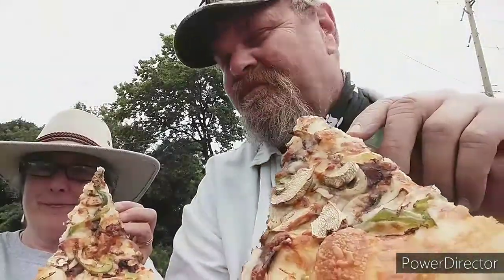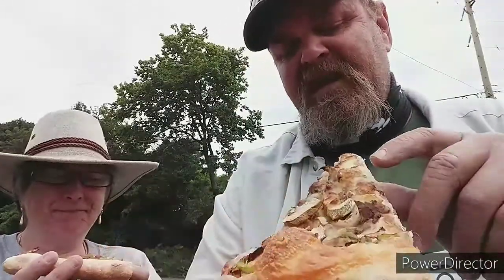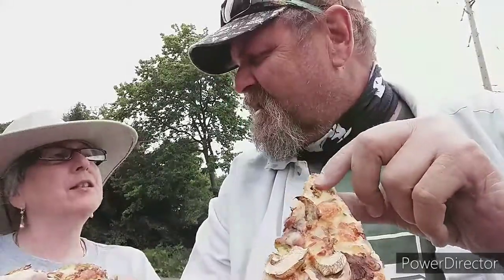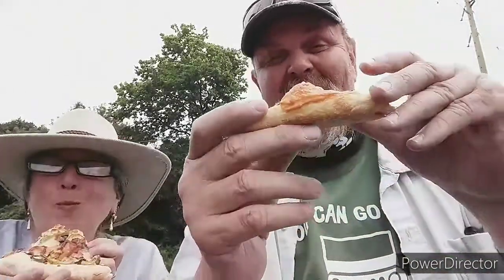This is the Philly cheesesteak, right? Yes. Onions, mushrooms, peppers, steak. It doesn't have a tomato sauce on it. It has like a white sauce, like an Alfredo sauce, I think. Yes. They say it has American cheese on it. I'm not really sure what that is, but it looks okay, doesn't it? Uh-huh. Okay, she's taking a bite. I'll take one too.